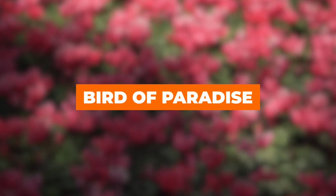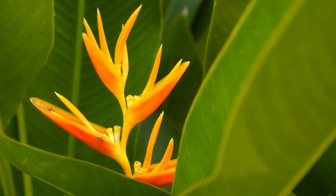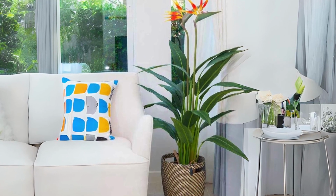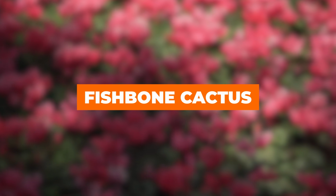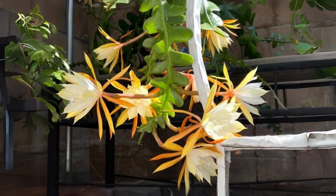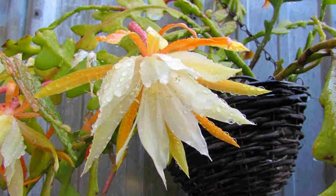Then there's the showstopper, bird of paradise. Its large, glossy leaves and striking orange and blue flowers can turn your home into a tropical paradise. Don't be misled by the name fishbone cactus. This unique plant boasts fishtail leaves and surprises with large white flowers.